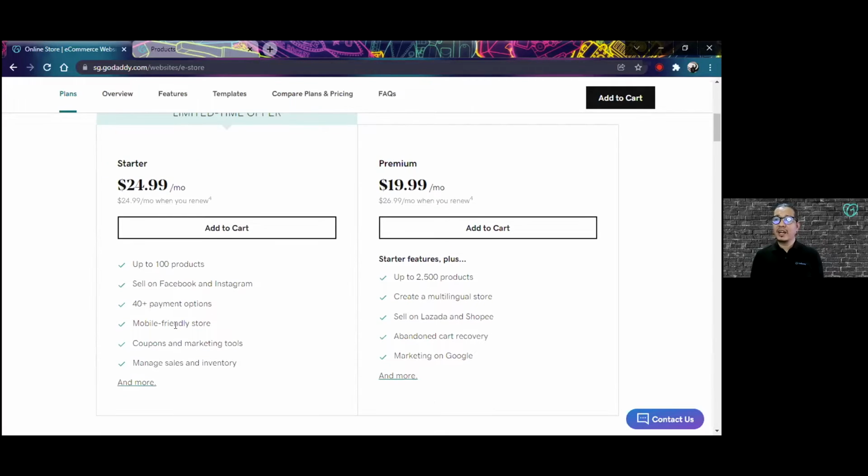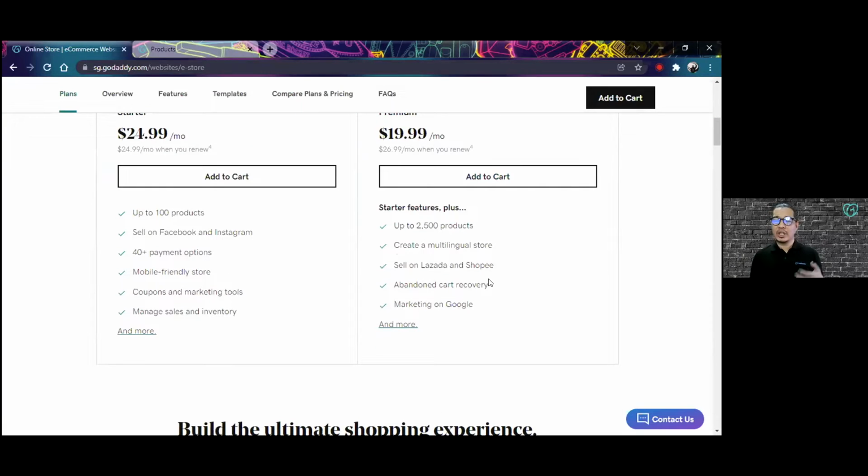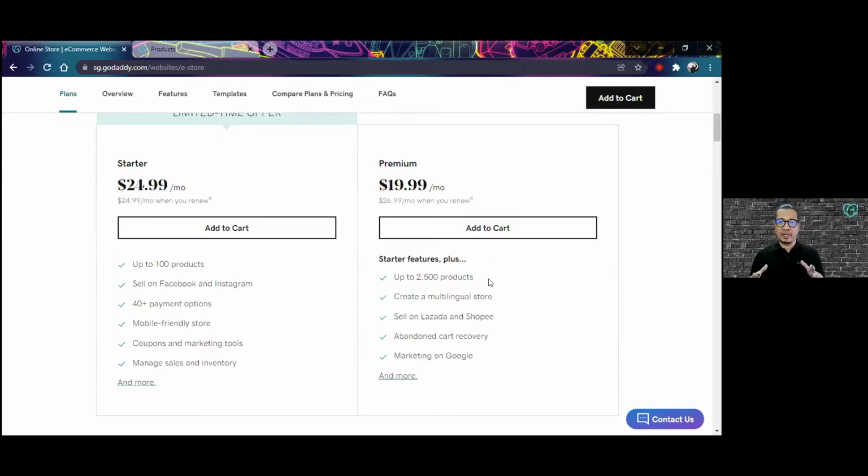So we have the starter plan that allows you to add up to 100 products onto your website. You can incorporate it into your Facebook page or your Instagram account. Now, if your business is growing and you would like to move up, you might want to consider the premium plan, which allows you up to 2,500 products. It also has added features like creating a multilingual store, and you can connect your store to, say, Lazada and Shopee. Say, for example, I already have existing Lazada and Shopee accounts, and I would like a dedicated website so that I can have more control over my business branding.